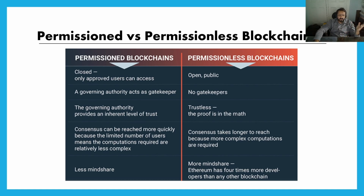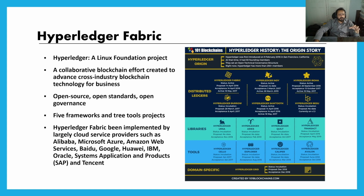And finally, the permissioned one has less mind share. The permissionless one has more mind share. So Ethereum has 4 times more developers than any other blockchain. So you need fewer developers for the permissioned one compared to the permissionless.